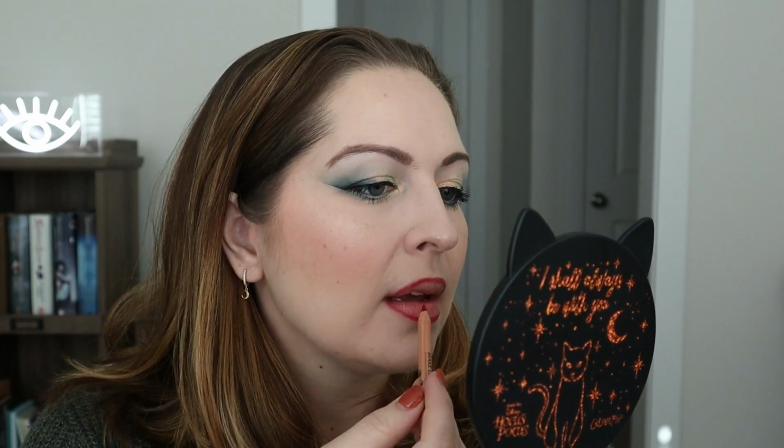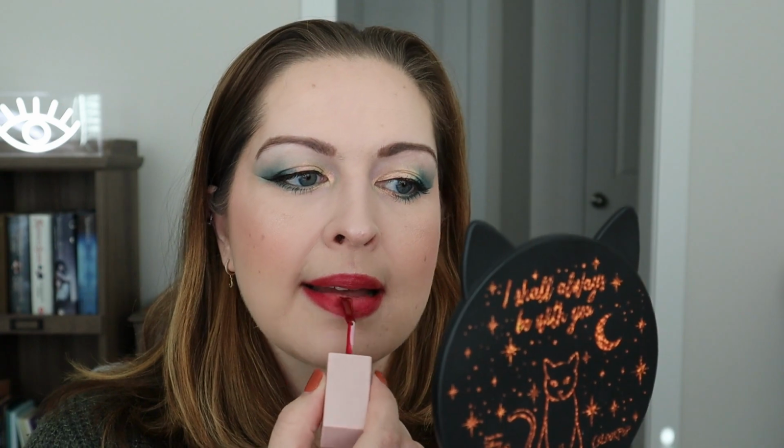So I'm gonna go in first with my lip liner from Makeup Forever. This is in the shade Full Red. This is definitely a necessity. Okay, I do typically like to fill in all of my lip when using a red because I think it just helps keep everything nice.